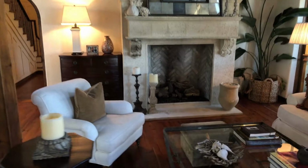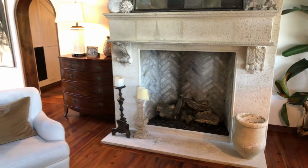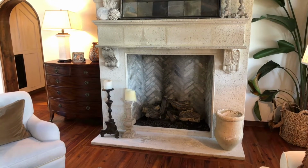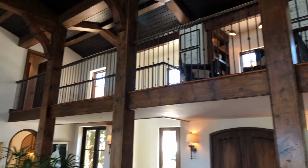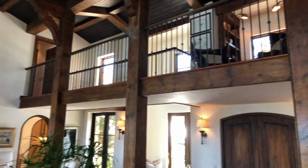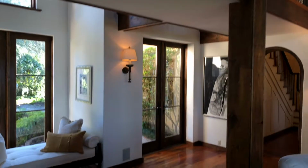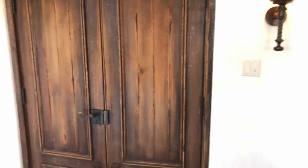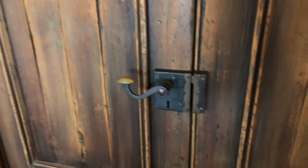Here's your fireplace in the family room. This is a gas fireplace. This would be the walkway that would connect the two guest suites upstairs. There's plenty of windows, plenty of sunlight in here. There's a lot of doors on the front of the house as well as the back. You have the main entry door here. Just want to highlight the hardware and the wood itself.